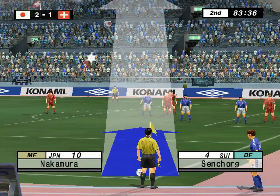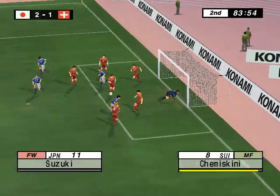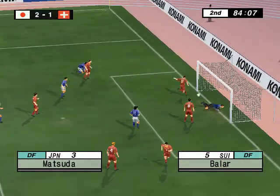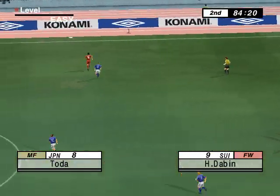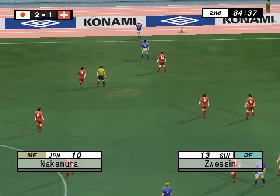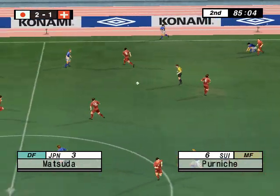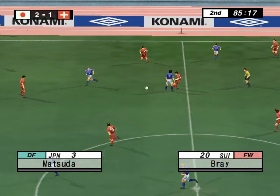Number 10. To take it. He's got up well. Deflection. There's the header. Good reflexes. That'll be a throw. That's stolen. We've had about 40 minutes in this second half.